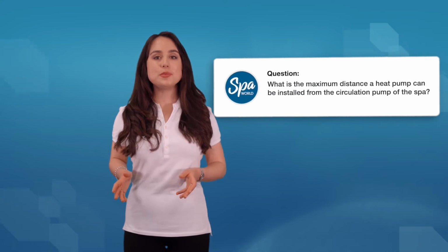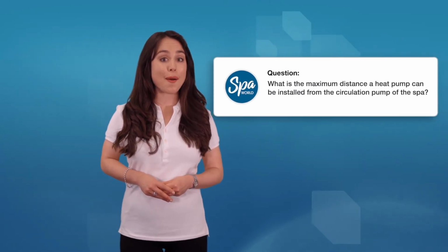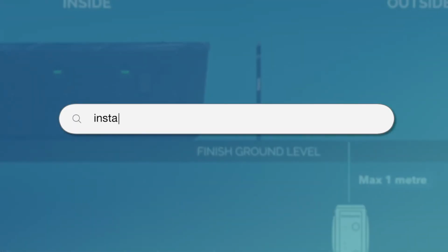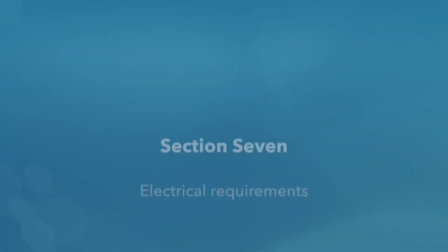All electrical work must be carried out by a qualified electrician. What is the maximum distance a heat pump can be installed from the circulation pump of the spa? We recommend that the distance between the heat pump and circulation pump should be no greater than 3 meters. The height distance between the two pumps should not be any greater than 1 meter. And to learn more, we recommend that you read this article.